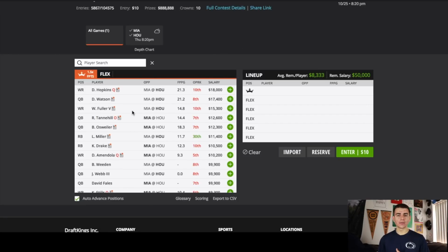And then you look, Kiki's going to be out this week, so you have Will Fuller, Hopkins, Lamar Miller, and then you're looking at Deshaun Watson. So there's really 4 big players on that side.